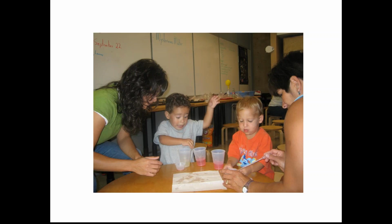So these guys are mixing liquids together to see what happens, and as you can see, one of those boys is quite excited to see how one of the liquids is mixing or not mixing with the others. And the parents are both very actively engaged with it. Next slide, please.